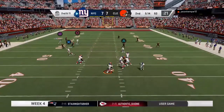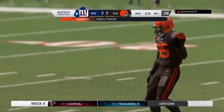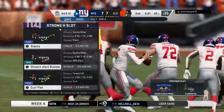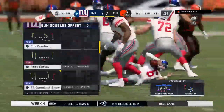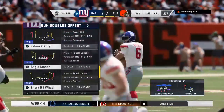Mayfield now from the 50. Pressure comes and down goes Baker Mayfield. Myles Garrett, he's the one to get him, and that is sack number 7 for him on the year. Great job defensively. I think he was trying to go through his progressions, find someone to get rid of the football. Before he knew it, he was on his back.